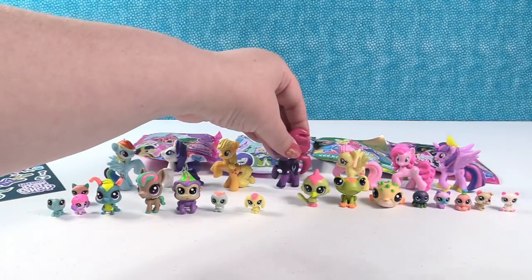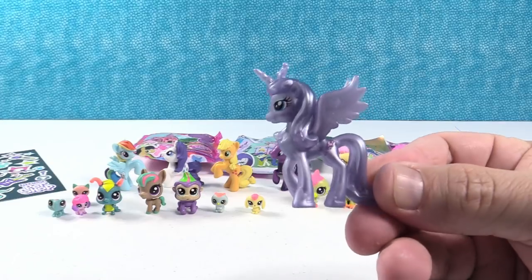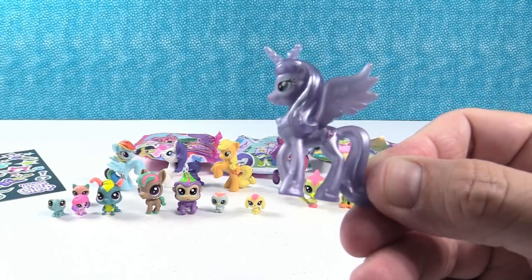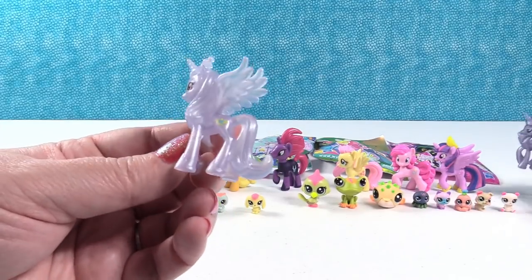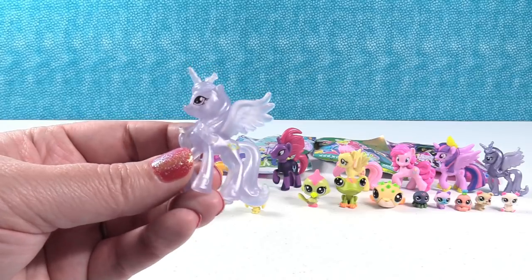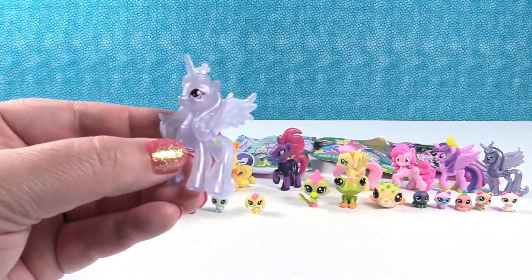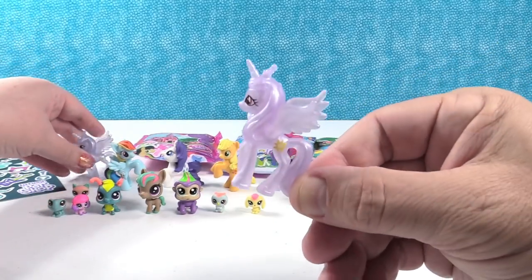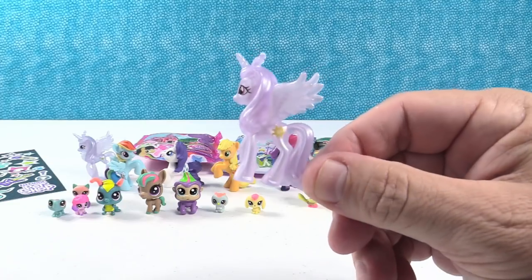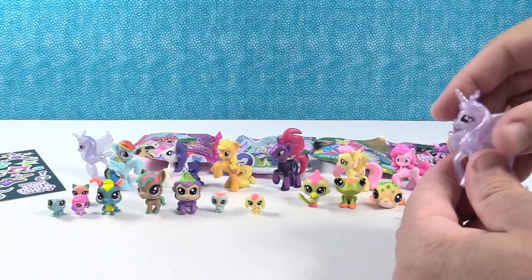Yep. Here is Princess Luna, and she is in a pearlescent finish. She's really pretty. Yeah, so I like all of the princesses are all in this kind of pearly and different shades of blue or grayish. I have Princess Cadence. She looks very cool. She does. The last pony from this set is Princess Celestia. So she's very cool.